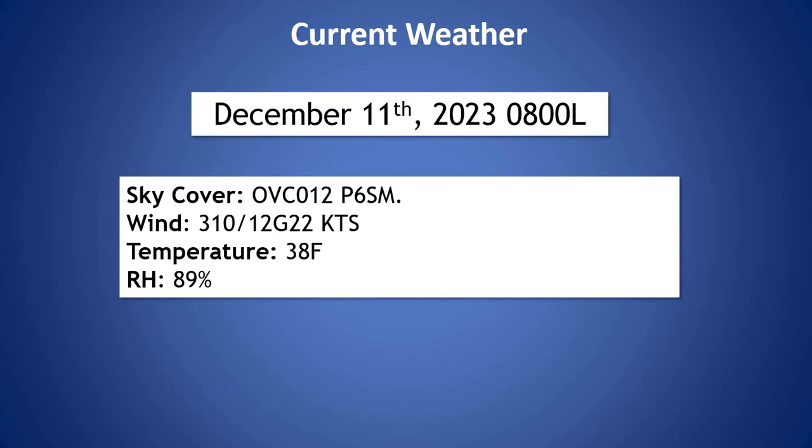Current conditions this morning, we have an overcast deck around 1,200 feet. We have those winds out of the northwest at 12 knots, gusting up to 22 knots, and actually seeing gusts up around 25 knots. We are currently in a wind advisory, and we'll likely see that through most of the day today. Temperature at 38 degrees, relative humidity is at 89%.